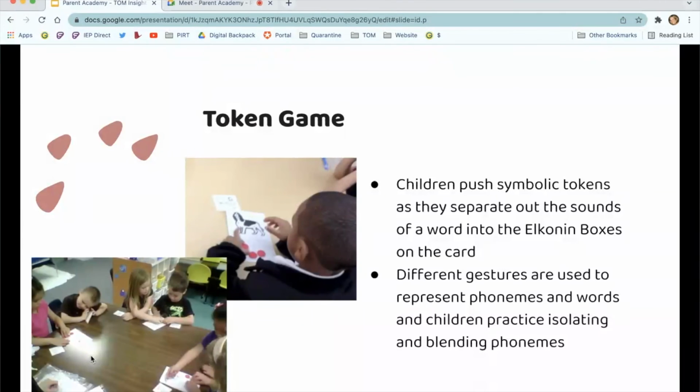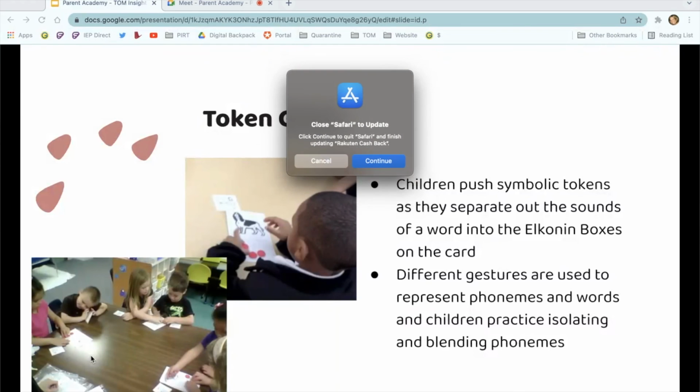They're putting their fist down for the entire word. So that's a picture of a dog. They would put their fist down, dog, d, o, g, right? And then they would say dog again and put their fist down at the end to blend all of those phonemes together to make a word. So the token game is a small group activity that uses fine motor gestures alone with less support than jumping the sounds. The teacher pairs the children and provides them with the roles of either a teacher or a student.